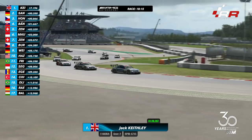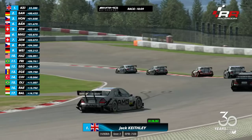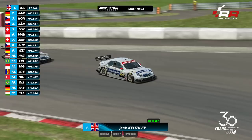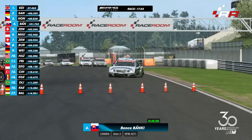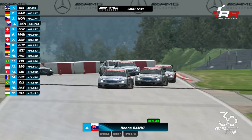Santos, Honzik, watching brief. Bonke will be happy to have moved to fourth, of course. But ideally, in fact, definitely, he needs to be getting past Santos, probably past Keithley as well, to win this race. We even have a chance to qualify in that top five. Santos, he's doing all he needs. Yes, and it looks like the top three are gapping Bonke a little bit as well.